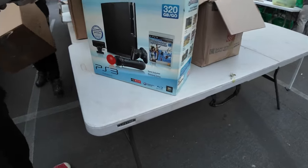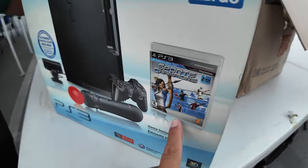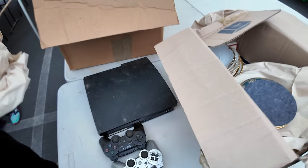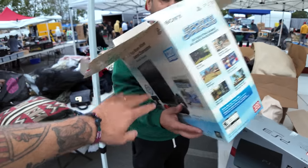Ooh, look what's sitting here. Ricky just found this on a table. PS3 Sports Champions. This is such a dumb game, by the way. You find it everywhere, the most sealed game you can find, the most common. Cables might be in here, I'm not sure. We'll take a peek in a sec. We pulled out this. I didn't even know this was an outer sleeve.